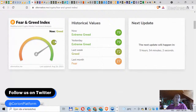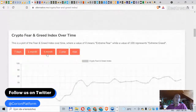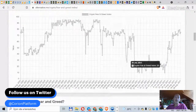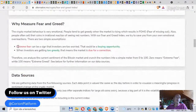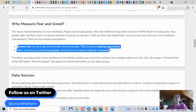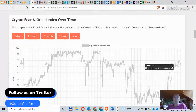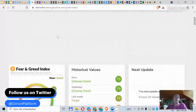Let's check our crypto fear and greed index. As you see, we are in greed, close to extreme greed, but just in greed, at 75. And in the past few days, the index was at 79, in the extreme greed levels. You know that we spent almost 3 months in extreme fear, and now went up to the neutral zone and then continued to the greed zone. As you know, extreme fear is when investors are worried, and that could be a good buying opportunity. But when investors are too greedy, the market is due for a correction. As we have been here in the greed zone for just 10 days or maybe 2 weeks, I don't think that the market is due for a correction now, but at least it's correcting.